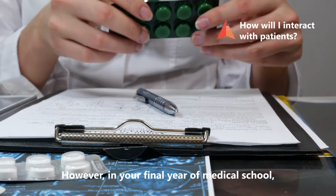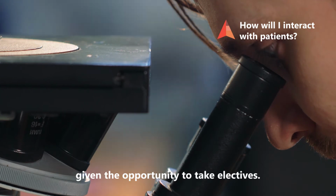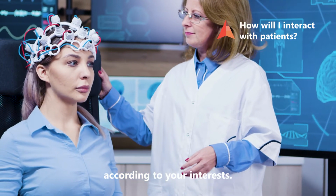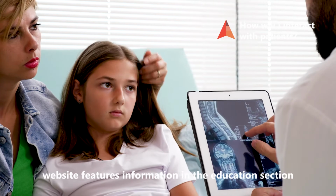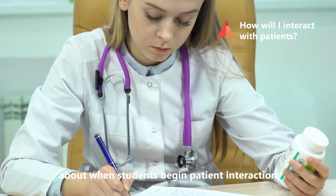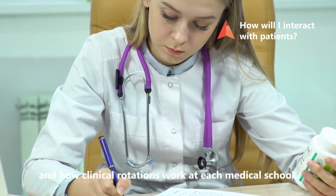However, in your final year of medical school, you will be given the opportunity to take electives in different specialties and at different institutions according to your interests. The medical school admissions requirements website features information in the education section about when students begin patient interaction and how clinical rotations work at each medical school.